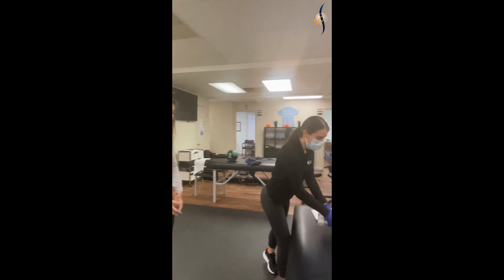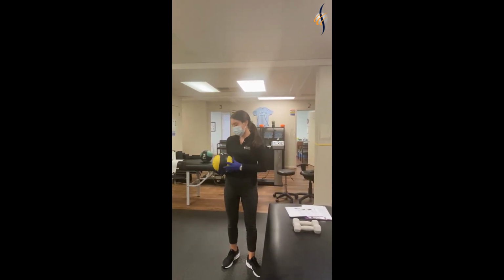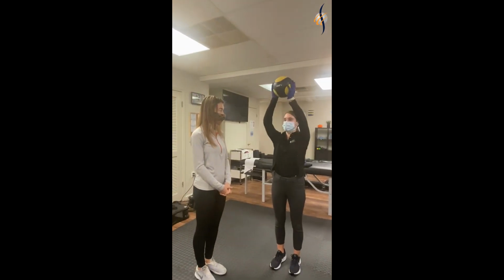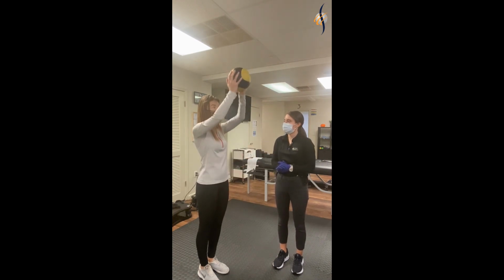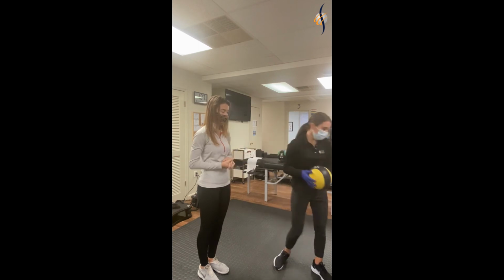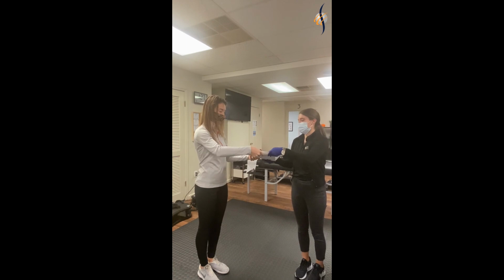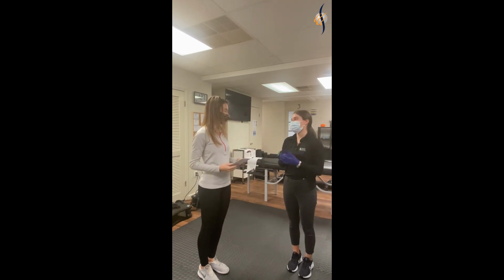Understand those? Yep. Okay. Last one. This is our third on the home exercise program. What you're going to do is you're going to take the small ball and you're just going to press up. Okay? Good. Again, making sure your patient is doing this effectively and safely. Alrighty. I'll send these home with you. Thank you. You're welcome. And let me know if you have any questions going further, okay?